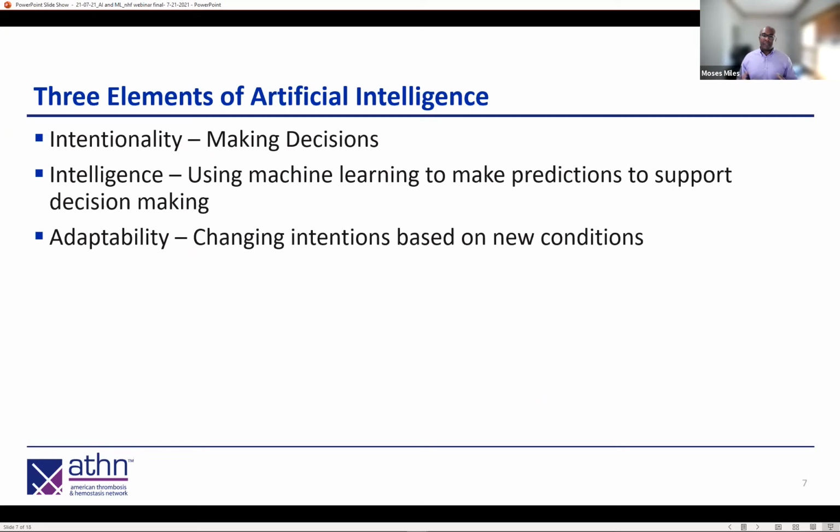A lot of times that uses machine learning to create those predictions, right? It knows from experience that if you hit a puddle, it will splash, and the consequence is people might get wet. When we think about adaptability, it's about changing the intentions based on new conditions, right? Using our driving car example, it might be going along and everything's fine, there's no issue with the road, and all of a sudden it comes up to the pothole decision. Being able to adapt to that, to make a change and not rely on predetermined responses.